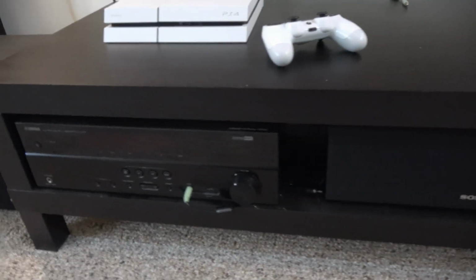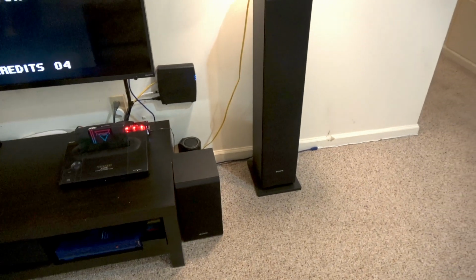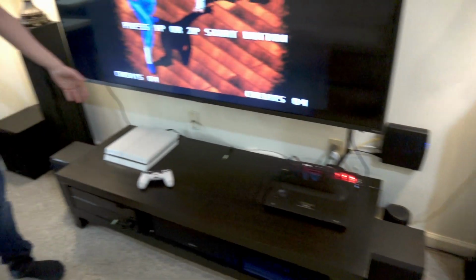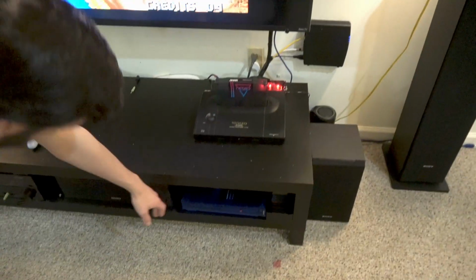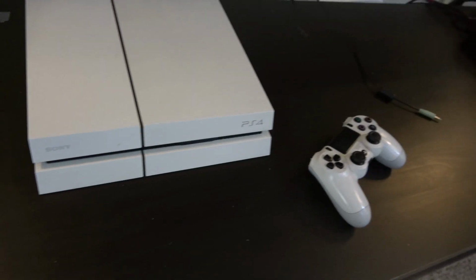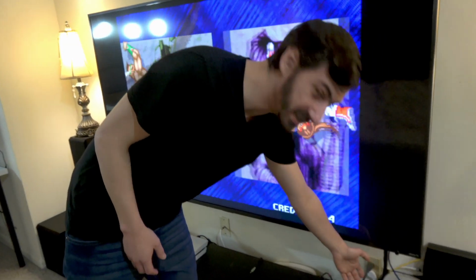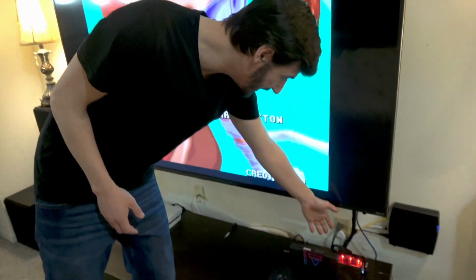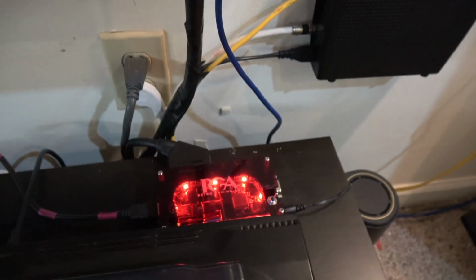And then there's the middle speaker, and I have the 2 speakers over there for the whole setup. And I only have PS4, Neo Geo, and then PS2 hooked up to the TV itself. So I basically have an OSSC just for these 2 game systems, which is conveniently located right behind the Neo Geo. Nice red, because I just did a video about that.